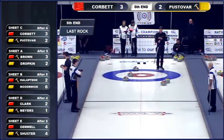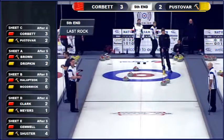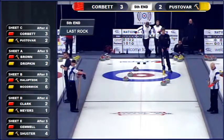Straight draw. So Paul's looking for a little bit better than half, straight into the draw, for his score of one here in the fifth end.